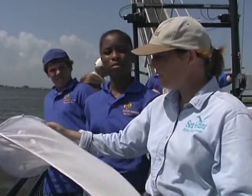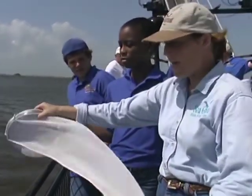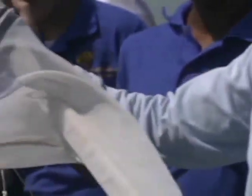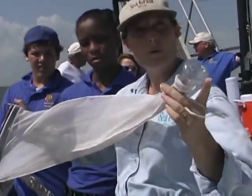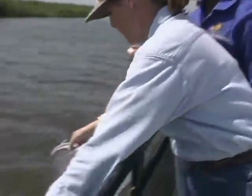Students use a plankton net to catch creatures for a closer look under the microscope. This is a plankton net. It has very fine material. We're going to put it over the side. Water will go through the hoop, down and collect any specimens, algae, plankton, diatoms in the container, so we'll be able to see them. So we're going to let it over the side.